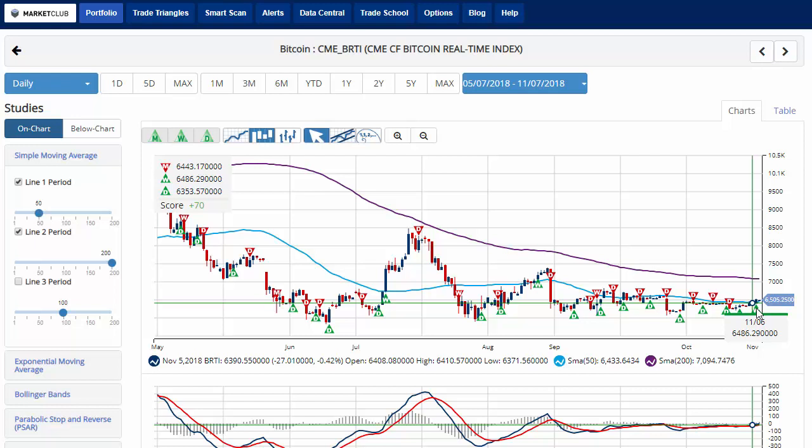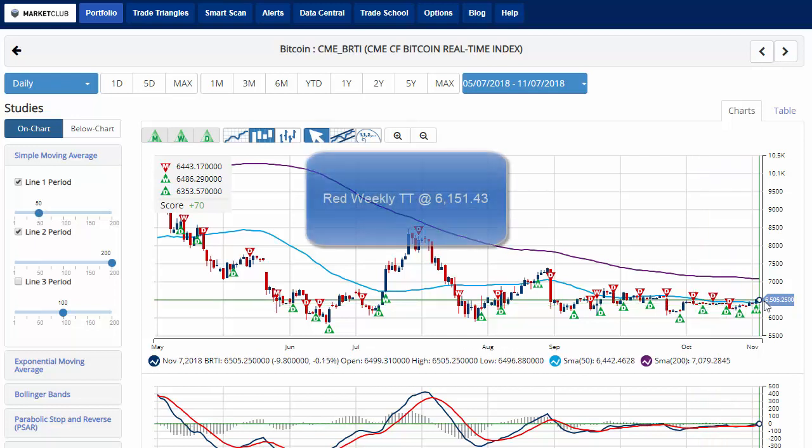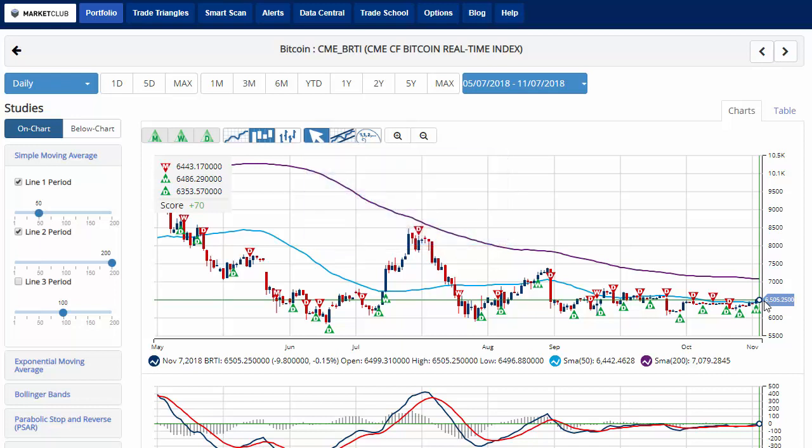I wouldn't expect much more movement, however, out of Bitcoin, as it's just kind of trading along its 50-day moving average, as you can see here. Key level to watch would be 6,151.43. A move below that level would issue a new red weekly trade triangle, indicating a move back to a possible short position for Bitcoin.